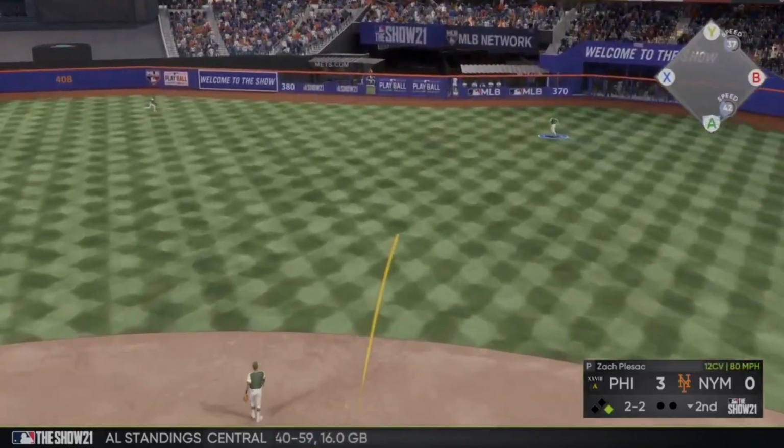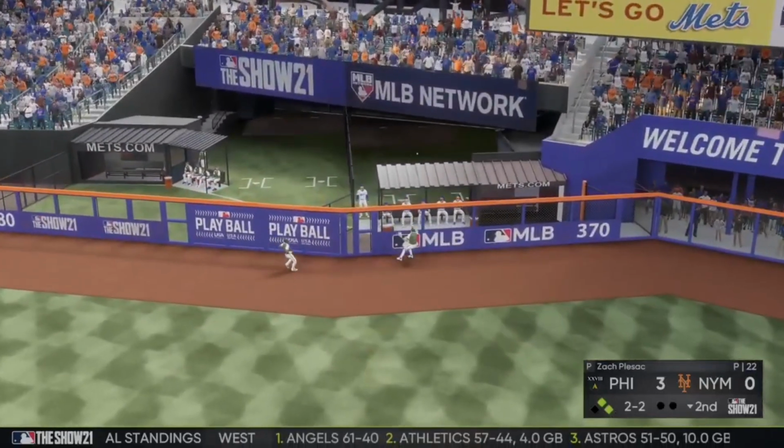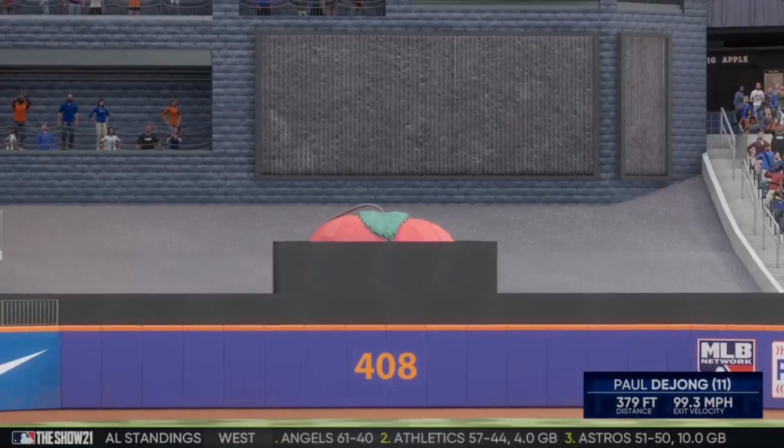A swing and a high drive to right center field. Back goes Harper, still ranging back. And goodbye. This one ain't coming back.